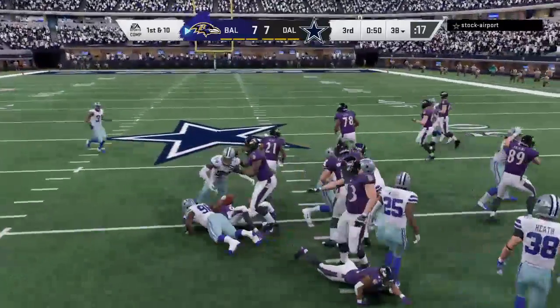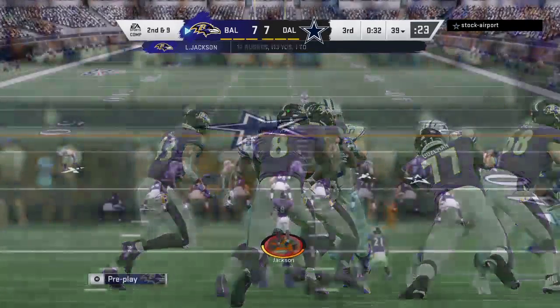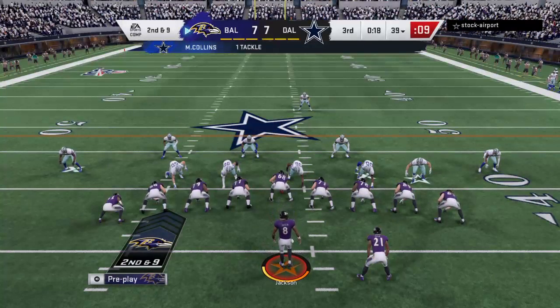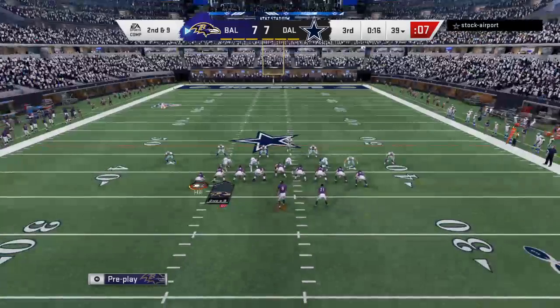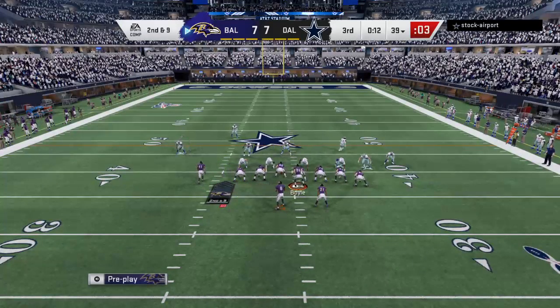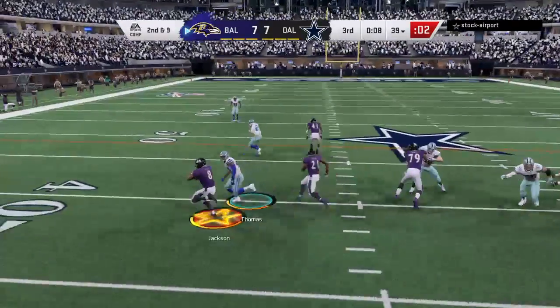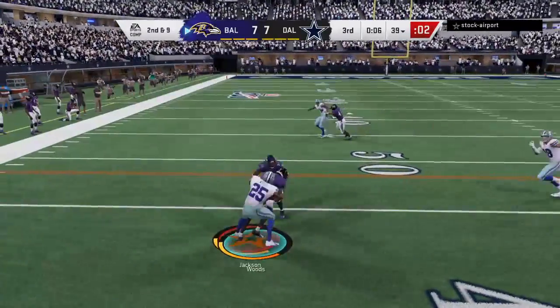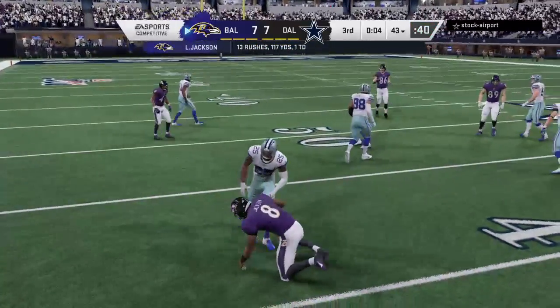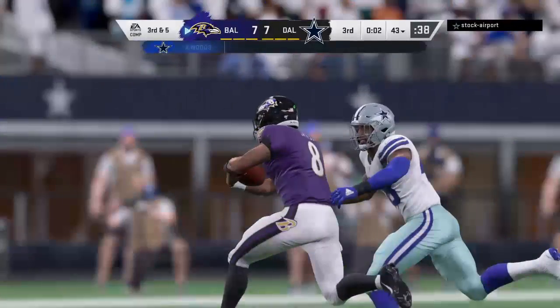Stepping up, he's going to keep it. Only a yard on the keeper, and it'll be second down. They tried a quick hitter inside, but that one was swallowed up because what they're hoping, those big defensive linemen will take the bait and move laterally and open up a crease that they can run through. Didn't happen on that play. Fighting through. 4 yards there on the keeper, but still going to bring up a 3rd down.